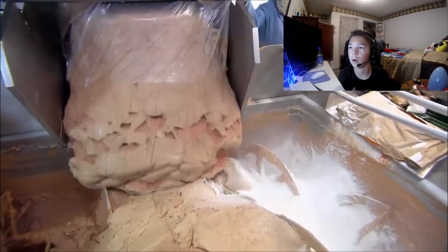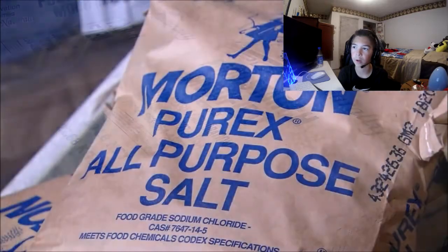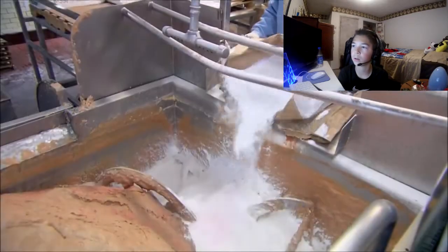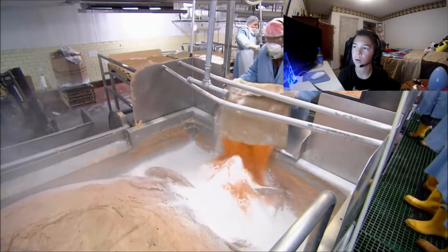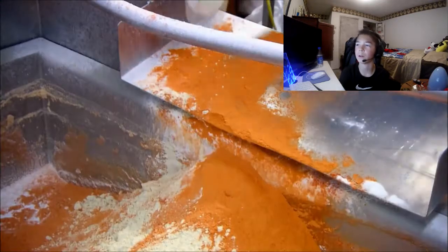Processed chicken trimmings are added to the ground meat. That's what's probably going to get most people, but salt, I mean, it doesn't really bother me. And other flavorings. These flavorings vary depending on where the hot dogs are to be sold, because people in different regions have different tastes. What the? What is that?